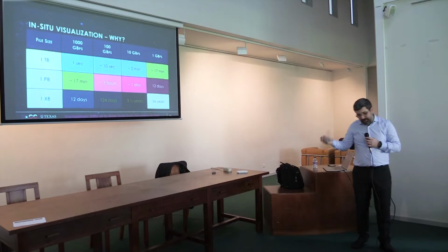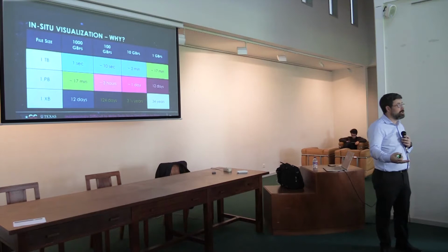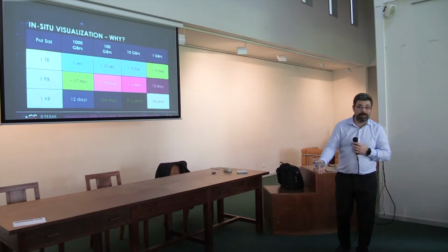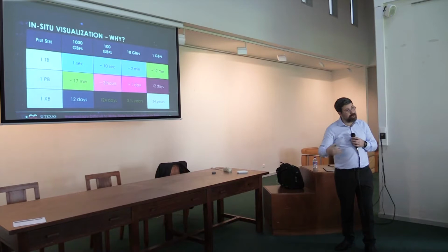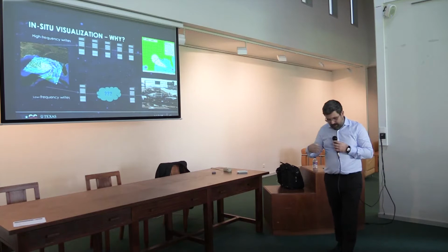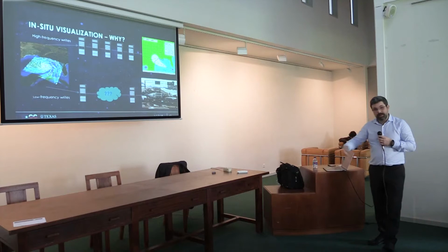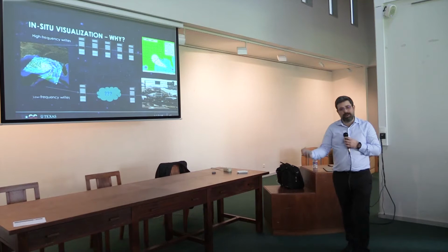But once again, we're hitting this bottleneck. If I'm generating really large scale visualization with high resolution, high detail, I still need to write it somewhere. And once again, the bottleneck of speed and the laws of physics don't allow me to go there. So the question is, how can I break the cycle? I can no longer do high frequency writes. I cannot collect my simulation and continue writing to disk as we can. So we need some other solution. And the other solution right now is, how can I write less to disk?